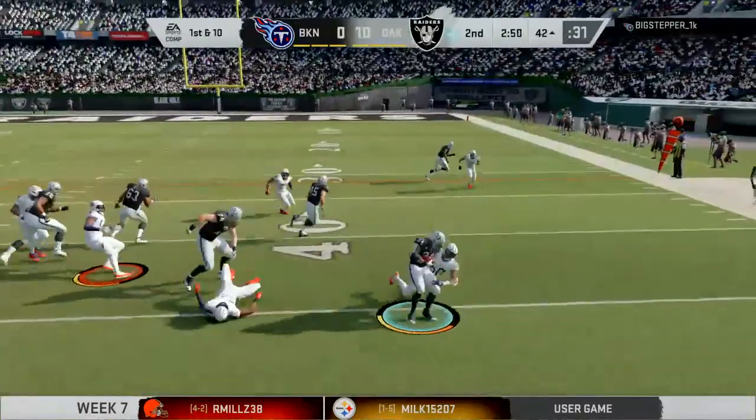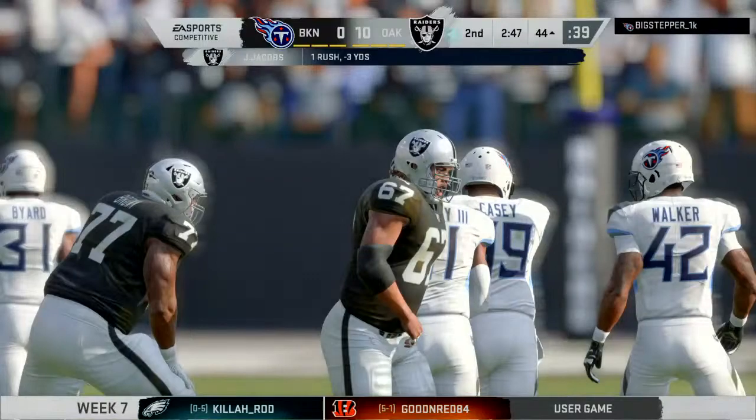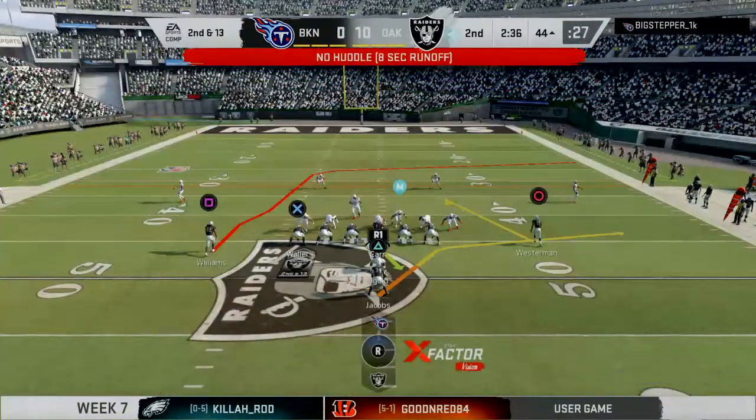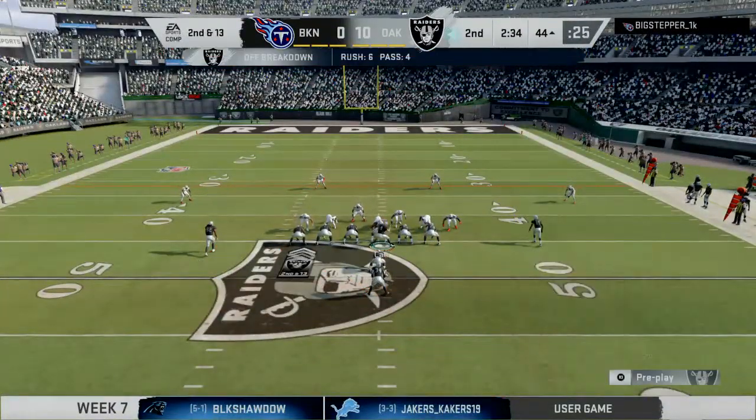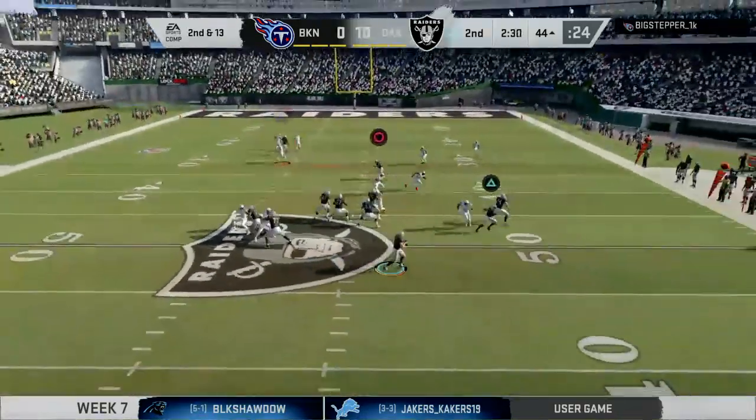Here's Jacobs on 1st and 10. And he got blown up. Losing yardage on the play back at the 44. The loss of a full 3 yards, and now it's 2nd down. Now on 2nd and 13.